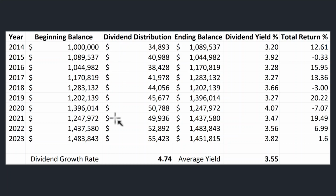Really encouraging picture here. The dividend growth rate has been 4.74. In our first year, we received $34,893 in a dividend that year from HDV. And then you can see that the dividend has grown very nicely over the last decade, finishing in the last year, 2023, with $55,423 in dividend that year.